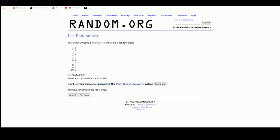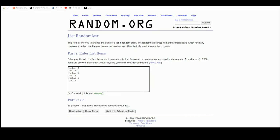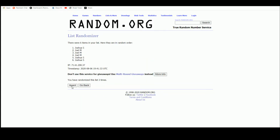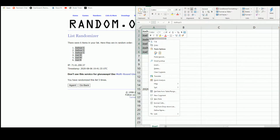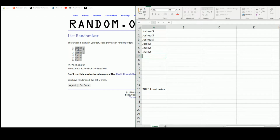So let's go over to random.org. You see there are just two names in this one, so it should go pretty quick here. And five. Well, Josh with the top three picks, then Joel with four through six. All right. So we'll type our hits in here as we go.